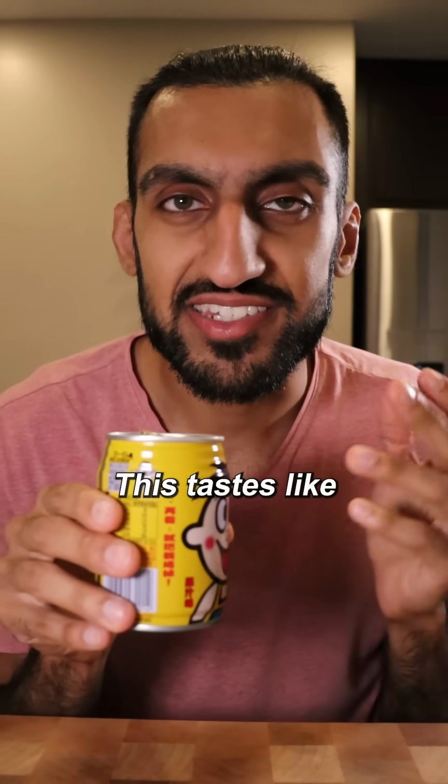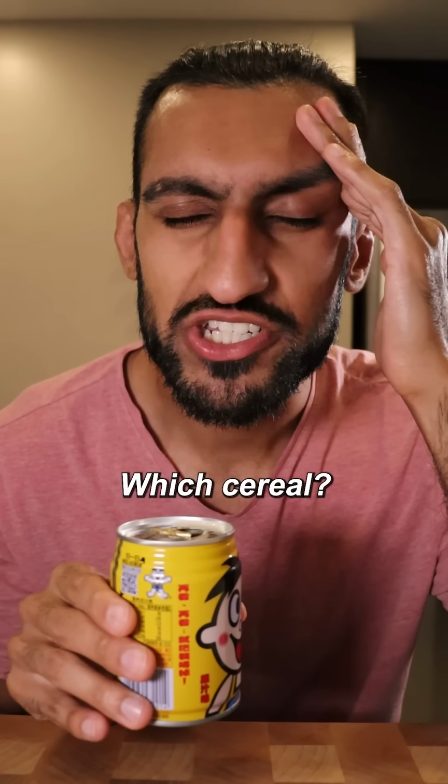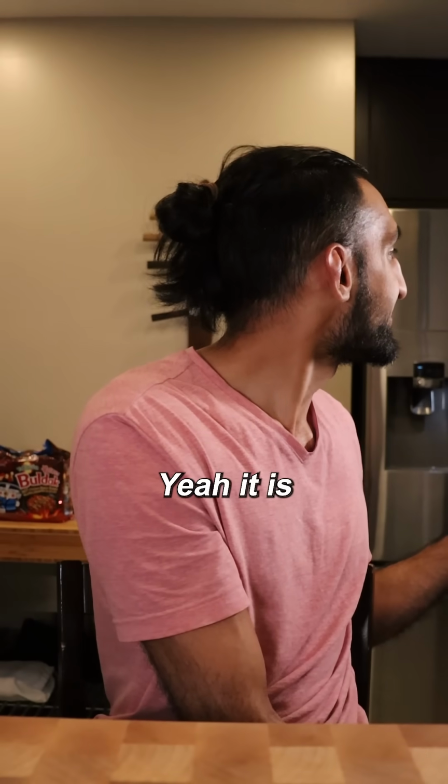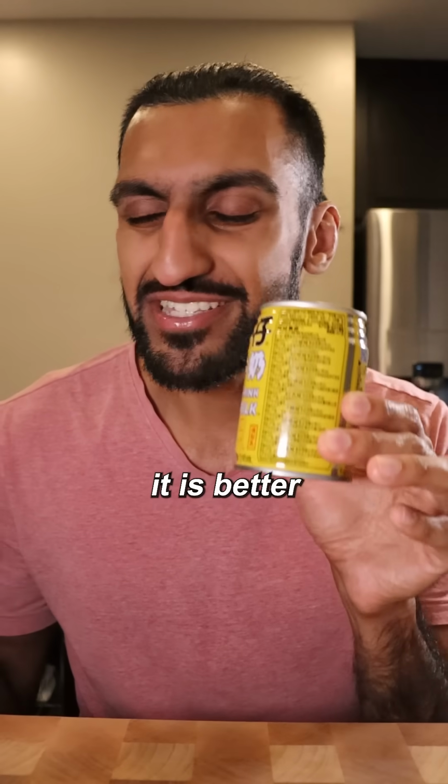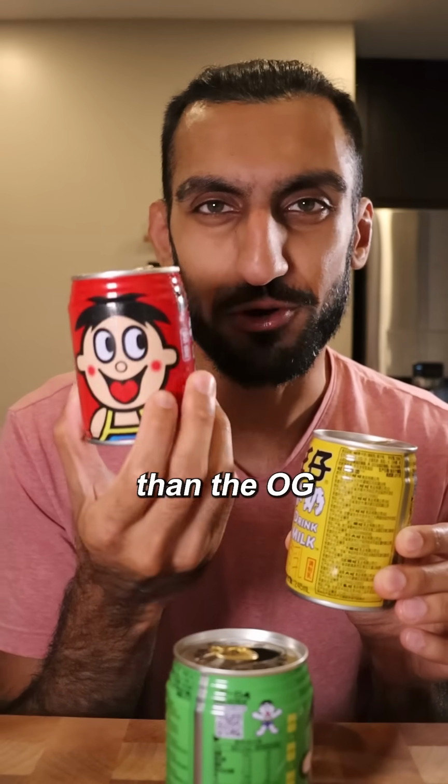This is cereal milk. This tastes like, which cereal? This is cereal milk. Yeah, it is. This is like orange icicle. But that's Fruit Loops. That's what it is. Yeah, that's Fruit Loops. I would say it is better than the green one. Still not better than the OG KULFI flavor.